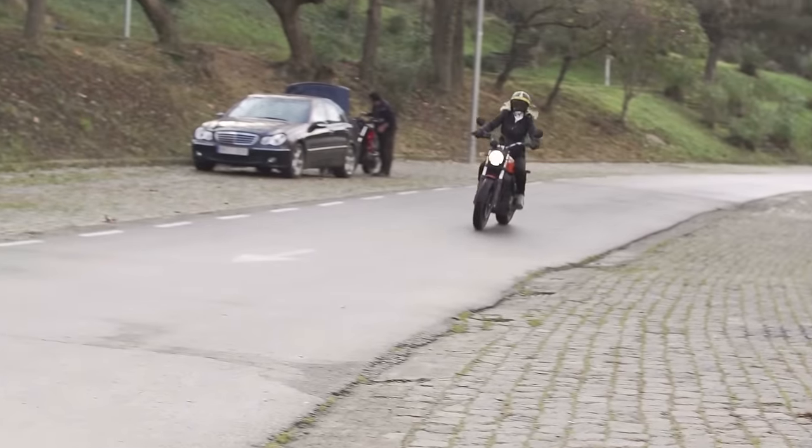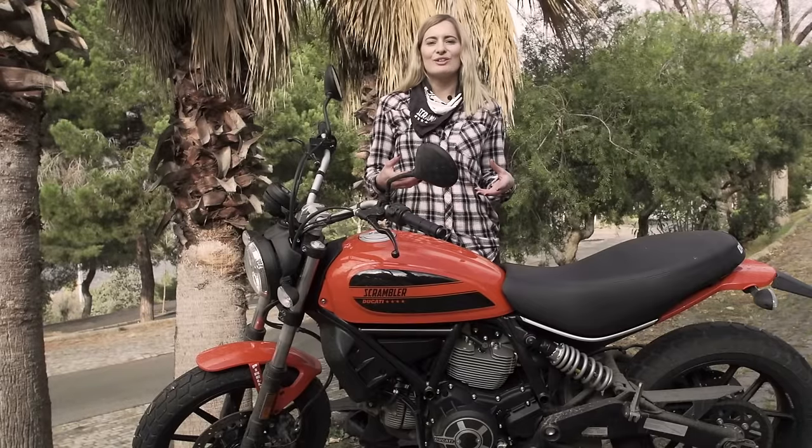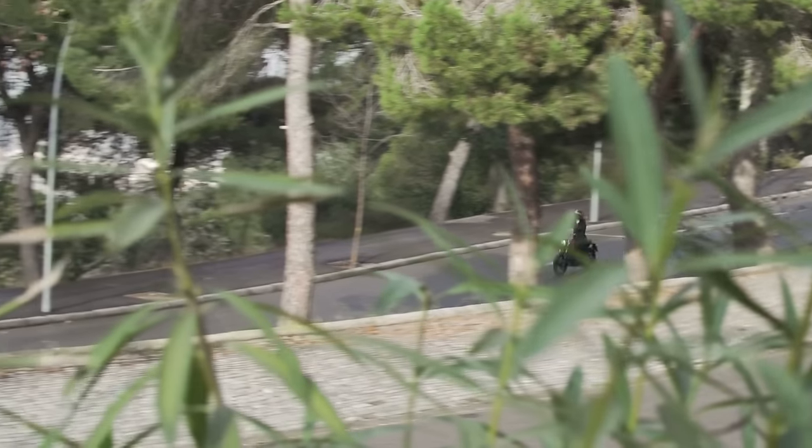As I said, it's a 400cc producing 41 HP, which is really important for those new riders who want to do their full A2 licence, as it means you can buy the bike, learn to ride on it, take your test, and there's no need to restrict it.